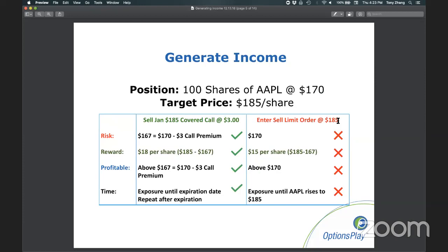And what you do is you wait for the stock to rise, and if it goes up to 185, you're able to sell your stock at a $15 profit, the difference between 185 and 170. What I'm proposing is an alternative to that. You can sell a January 185 strike covered call, and let's say you collect $3 on that covered call.